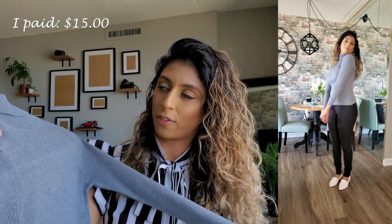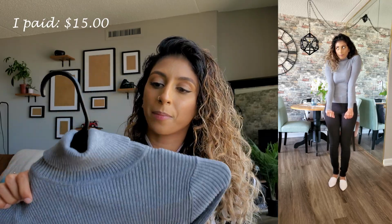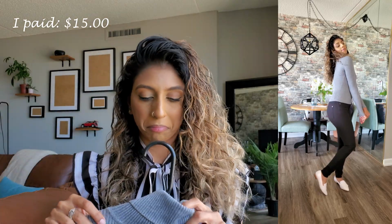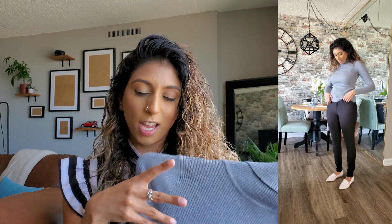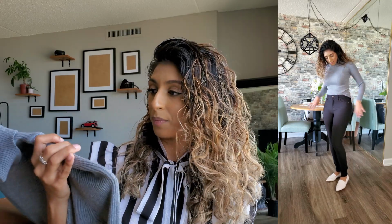This is one of my favorite turtlenecks. It just hugs the body because it's this knit fabric. I also have a soft spot for turtlenecks, but TMI, on the real, this does show your sweat marks a little bit more, so maybe you need to wear like an undershirt or something, but still real cute.